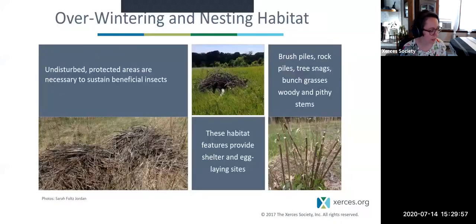So overwintering and nesting habitats take a variety of different forms. Some of these are sort of more taken from temperate landscapes, but the main thing you need is just undisturbed areas that have a little bit of messiness. Brush piles, snag trees, bunch grasses, plants that have pithy stems. All of these habitat features can provide shelter and egg laying and nesting sites for bees and other beneficial insects.